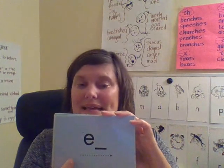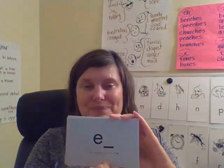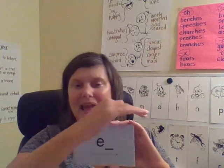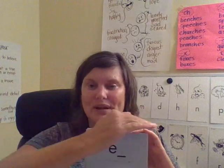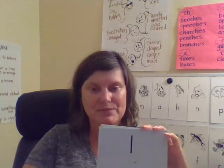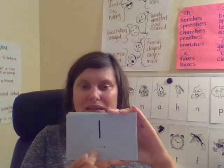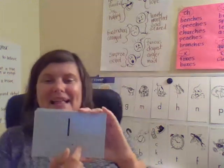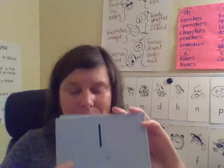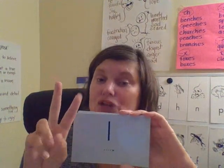Okay, E says e, together. Your turn. Good. Show me the hand signal for e, like the edge. Yes, like you're running your hand across the edge of a table or a book or a counter. L says l, together. Your turn. Like the licking lollipop. Now remember, when you have the l at the end of a word, usually there's going to be two of them.